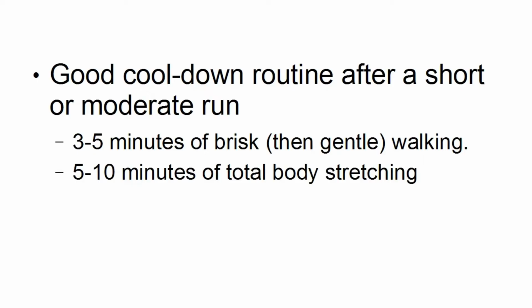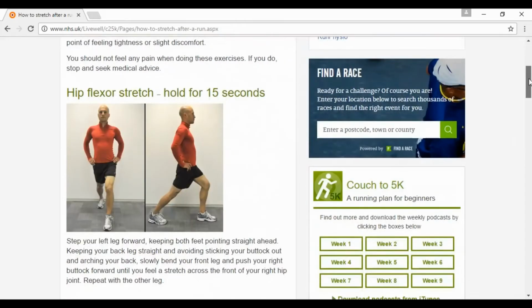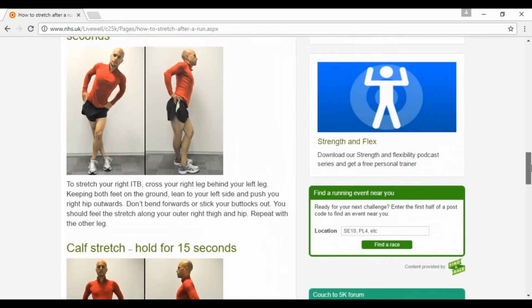Then you have 5 to 10 minutes of total body stretching. The UK's National Health Service has this website here, which has some very good exercises for doing after a run. I just scroll down, you can see they've got instructions and photographs to show you exactly what to do.